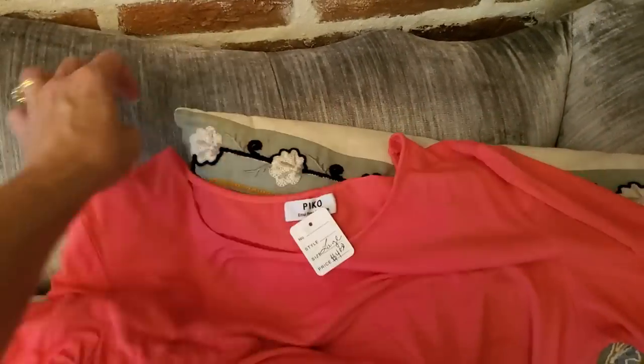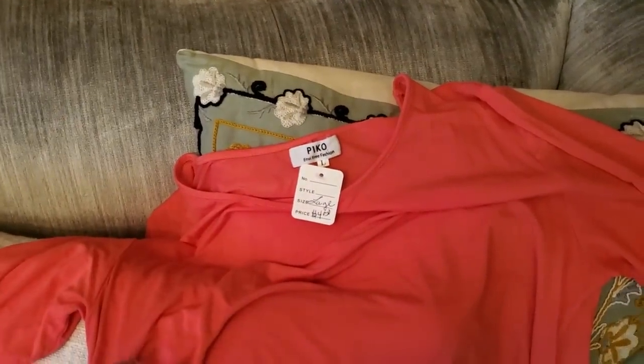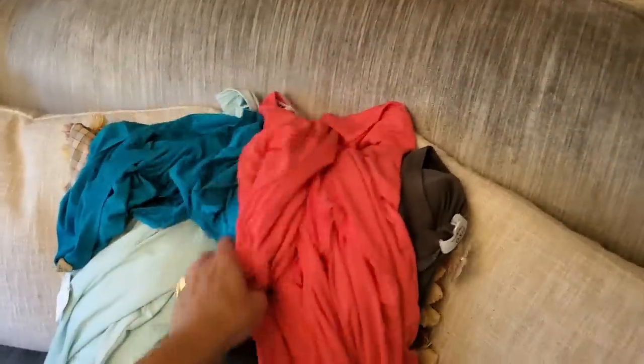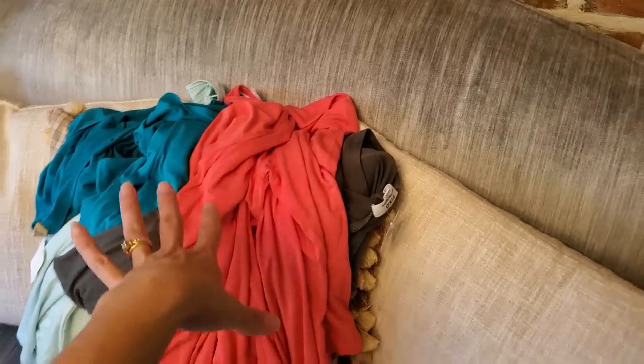So it's really cute. They are so comfortable. And this one was only $4. I don't know who priced these. They're totally random. But anyway, so this dress was $4. If I get a chance, I will try these on sometime and show them to you how they look. So anyway, I got all of those also at the thrift store.